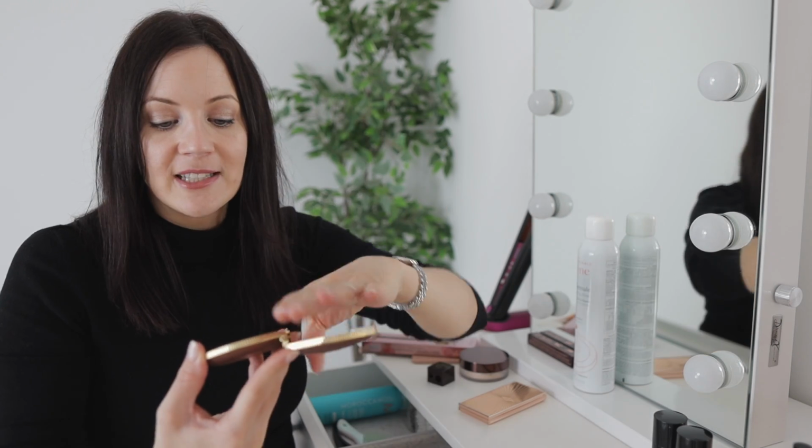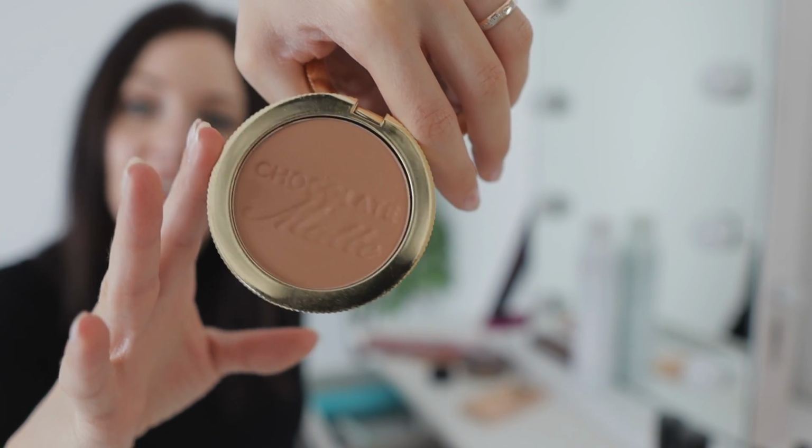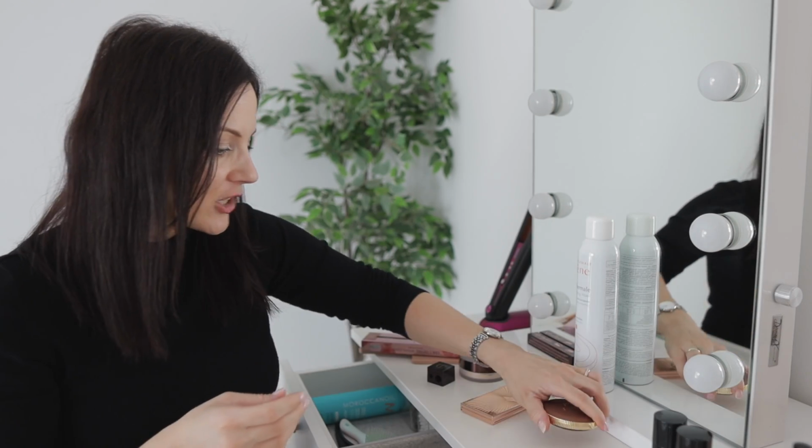And then I also have the summer bronzer. This one is the Too Faced Chocolate Soleil. I love this one in the summer when I'm a little bit more tan. Right now I had it in the storage because I'm not using it, but as soon as it gets a little bit warmer and I get a little bit more tan, I'm gonna put it in my collection again.